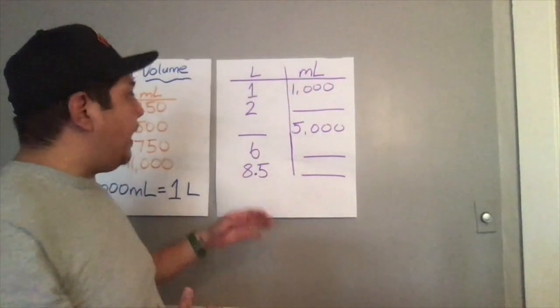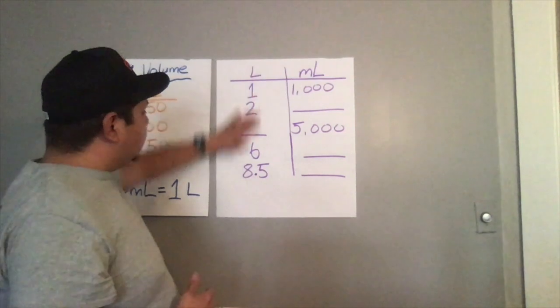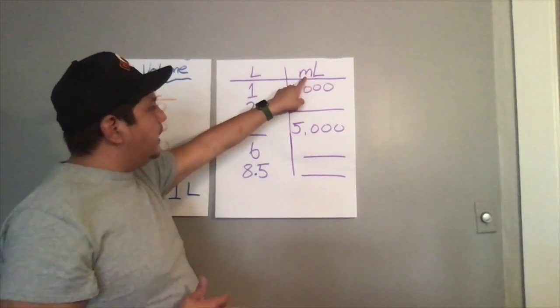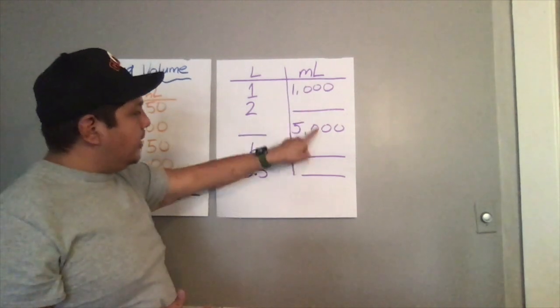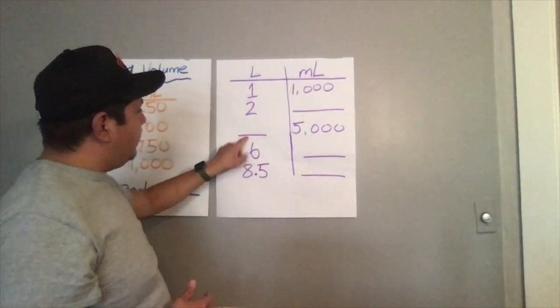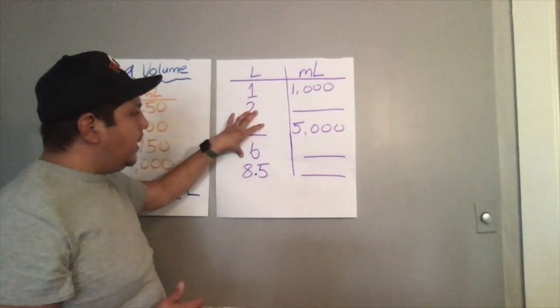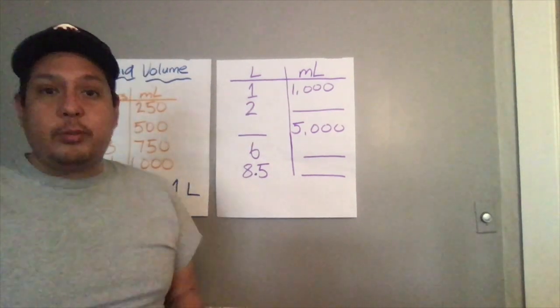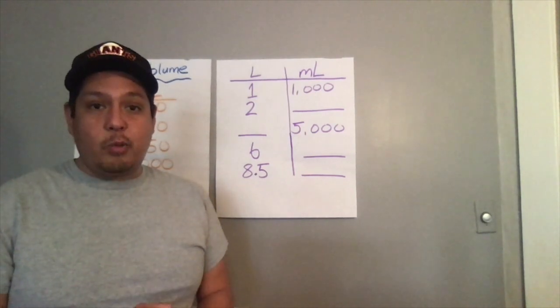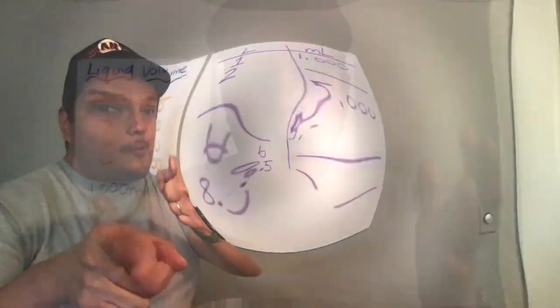So let me show you what I got. This one on this side shows me the value of liters. This one shows me the value of milliliters. And I have 1, 2, 3 missing values on the milliliter side. And I have 1 missing value here on the liter side. I want you to go ahead and copy down this ratio table and fill in those blanks. Ready, set, go.